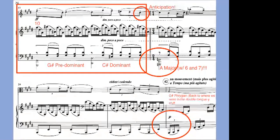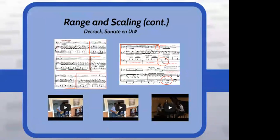So just so you can hear that, I've included a little clip here of that deceptive motion.